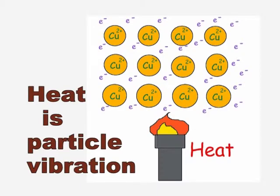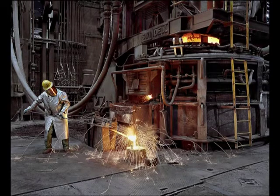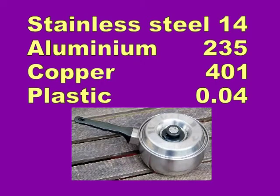Heat in materials is related to particle vibration. When you heat a metal, the valence electrons are tiny little fellas and easy to move. At normal temperatures, they can be wiggling at 1,000 kilometers per second. So you have to be very careful when handling hot metal. This table shows 4 different conductivities in MKS units.